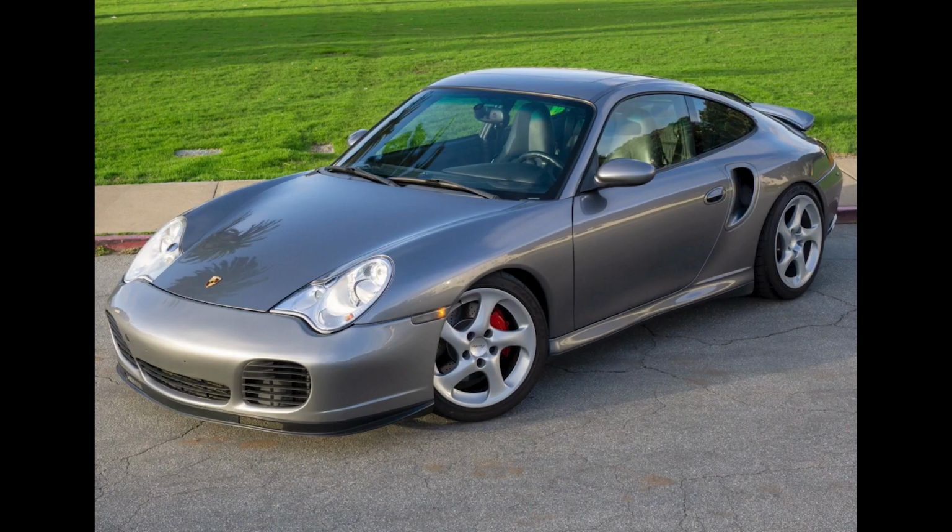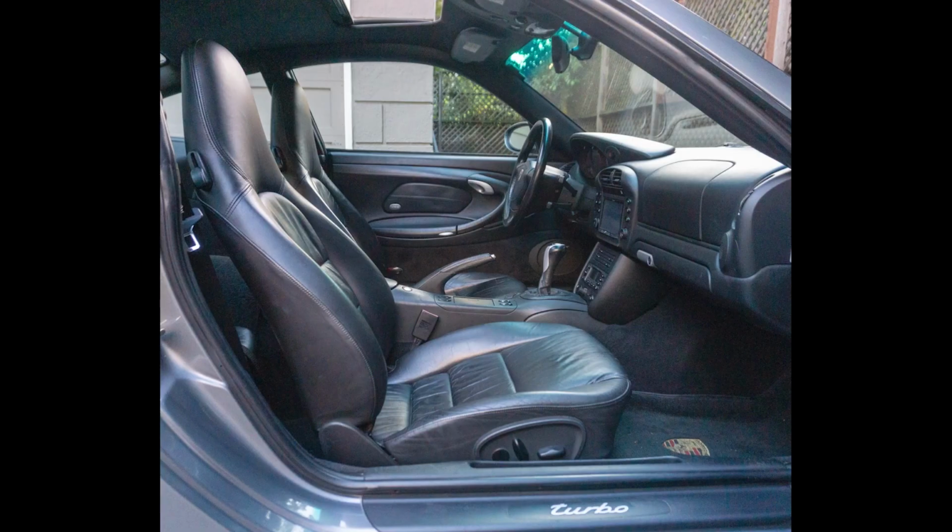A Seal Gray 2003 911 Turbo Coupe with 76,000 miles sold for $64,196. Equipped with aftermarket intake and exhaust and more, this was a nice car, well purchased.